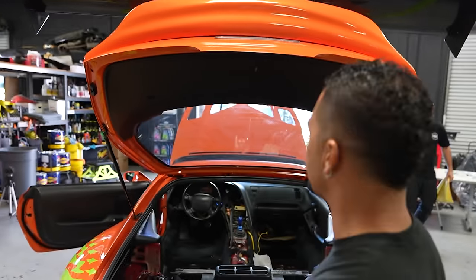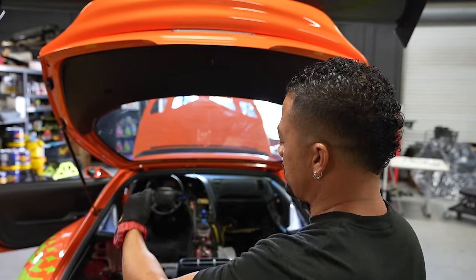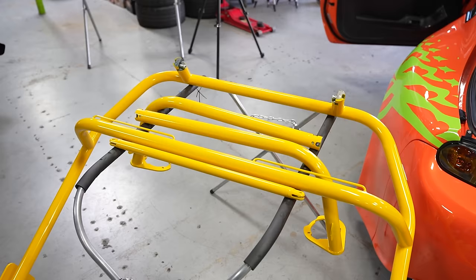Moving on to the roll cage, it is that time. We have everything ready to go. I'm gonna start with the front side, which is a two post. And from there, we'll move our way back with the other two posts, and we'll have our four post roll cage installed.